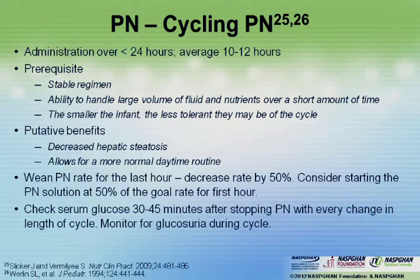When we do that, you need to wean the parenteral nutrition rate for the last hour, decreasing it by 50%. In some patients, you might want to decrease it by 50% an hour before you stop, wait another 30 minutes, and decrease it again by 50%. And do the same thing when you start off the solution, so that patients don't become hyperglycemic. And then you want to stop the solution and check the glucose at least on a couple days after you stop it to make sure they're not hypoglycemic. Again, you don't need to do this every single day if the patient's been stable, and particularly if they're on enteral feeds. This is mostly for patients who are on very little enteral feed.